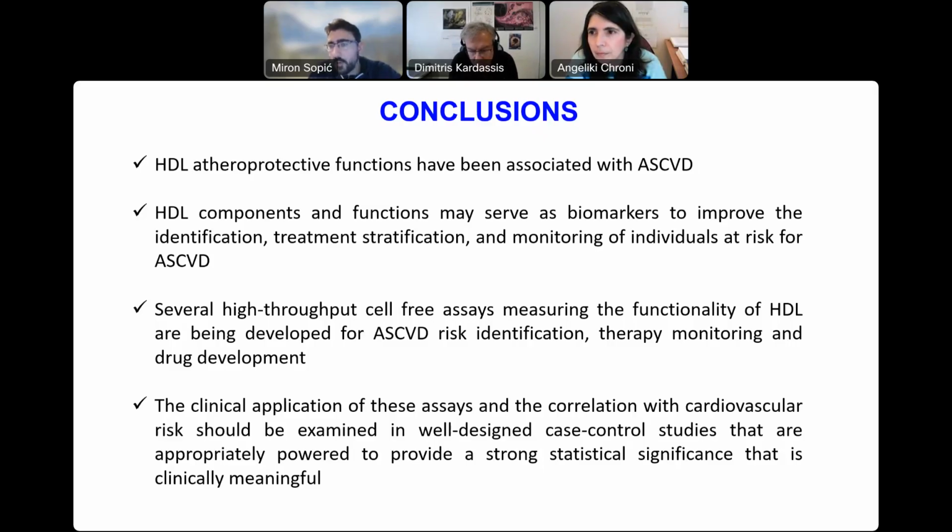We have another question from Noemi. She says, great talk, very informative. Cholesterol efflux has been studied in macrophages, but what about vascular smooth muscle cells? That's another good point. Is there any evidence of interaction between HDL and smooth muscle cells?